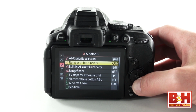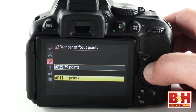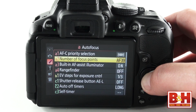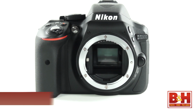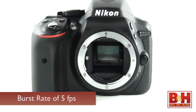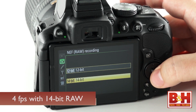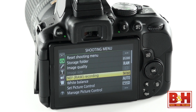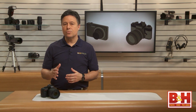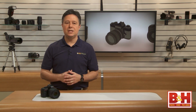As for autofocus points, Nikon has kept that at 39 phase detection points rather than bumping it to 51 like the D7100 has. The D5300 has a brand new processor and the burst rate is listed at 5 frames a second, or with 14-bit RAW turned on, Nikon says the frame rate is 4 frames a second, and I agree with both those specs. When it comes to the image buffer, my results were a little different from the Nikon spec sheet, so let me just tell you about my results when I was using a Class 10 SD card.